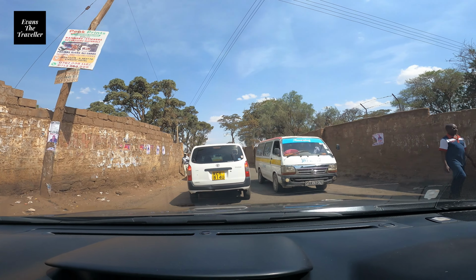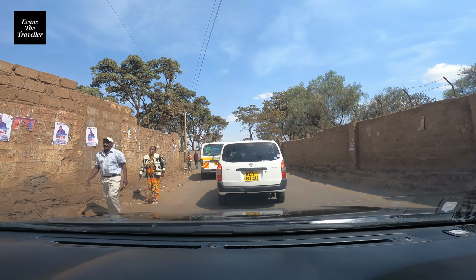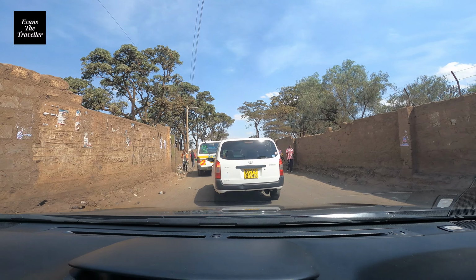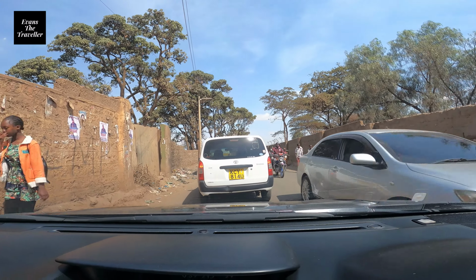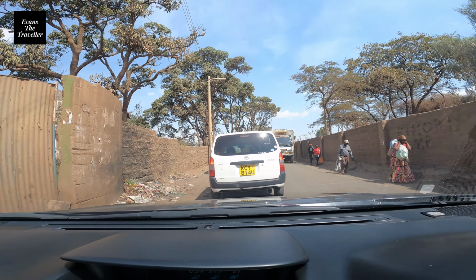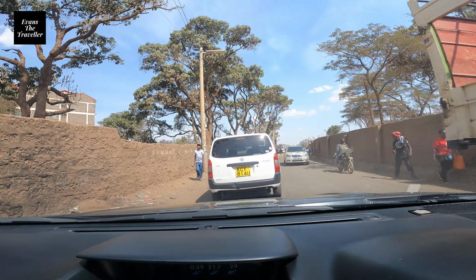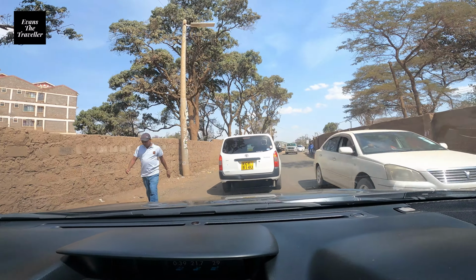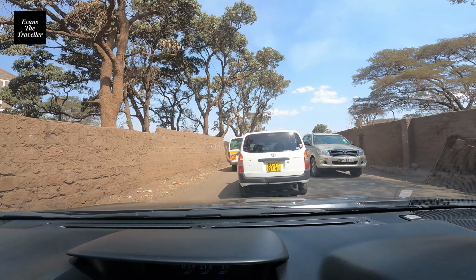This is where it starts. So early on, this section of road was not tarmacked, and when they started tarmacking, this is Juja Farm Road. They did not tarmac this section up to the railway line. So the railway line is some few meters ahead.